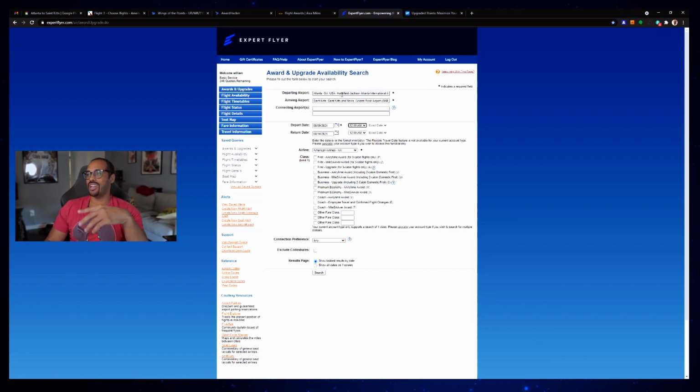So I got my information in there: Atlanta, St. Kitts, August 9th to August 14th. The time just says 12 a.m. That's pretty much any flight as early as 12 a.m. throughout the day. So it'll list everything starting from 12 a.m. And then you want to select your airline.